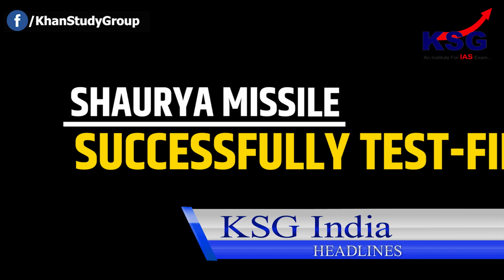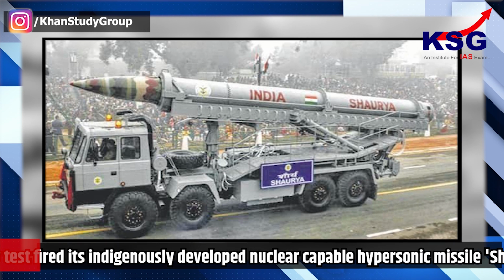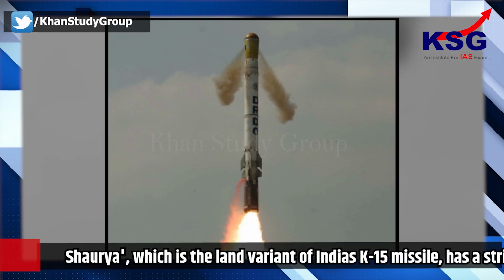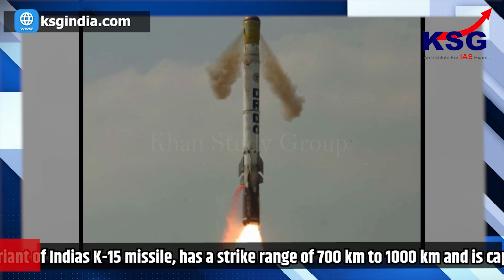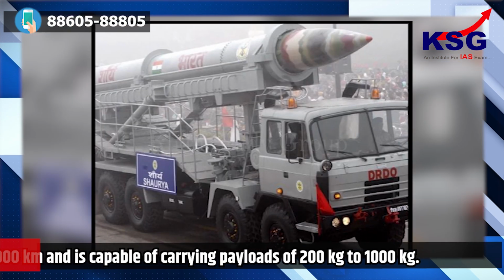India on 3rd October 2020 successfully tested its indigenously developed nuclear-capable hypersonic missile Shaurya with a strike range of around 1,000 km from a test range in Odisha. Shaurya, which is the land variant of India's K-15 missile, has a strike range of 700 km to 1,000 km, and is capable of carrying payloads of 200 kg to 1,000 kg.